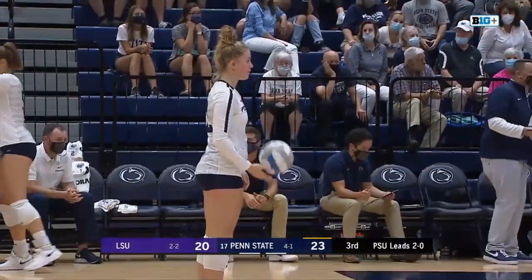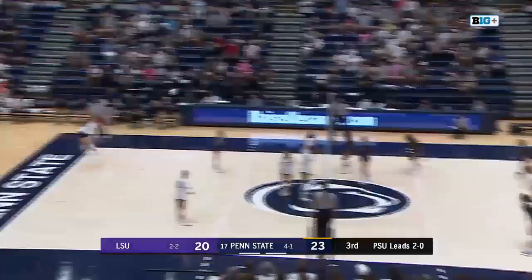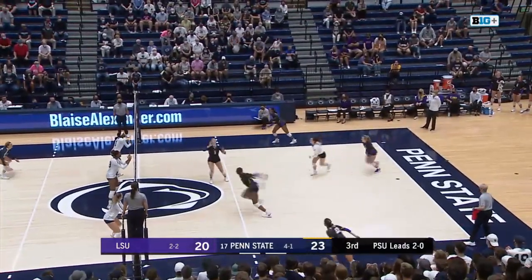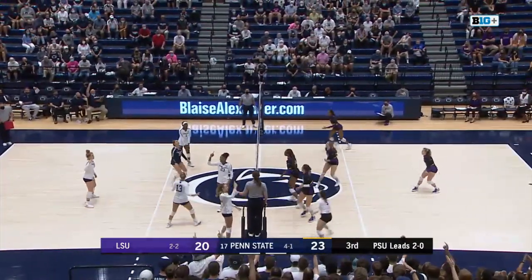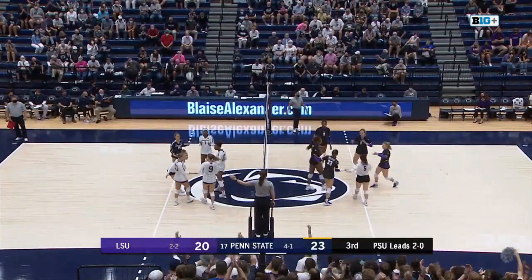Emmeline Walters also came back in for the Tigers during that break. Chanchuli with the receive there. Here comes Brister, blocked at the net. She tries to get it over. And it'll be a point for Penn State as that.